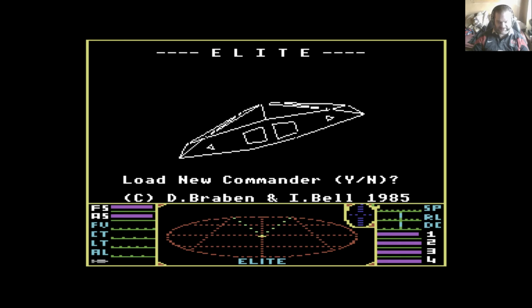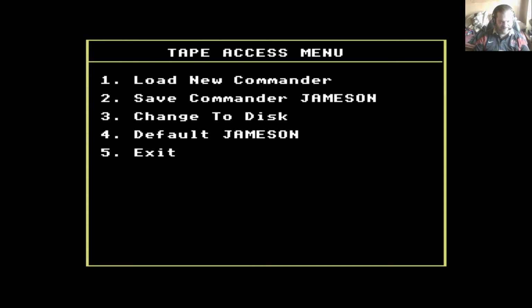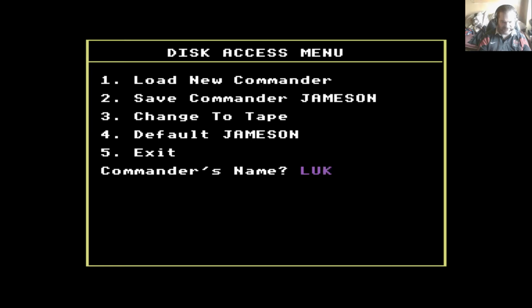So anyway, let's get a game underway. I will load a new commander. So we'll change it to disk. And commanders' names can only have six letters, so I'm actually Commander Lukozer in this one.